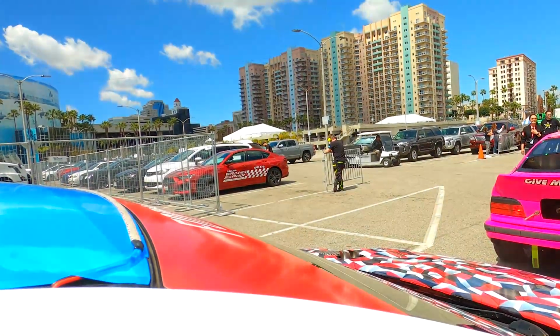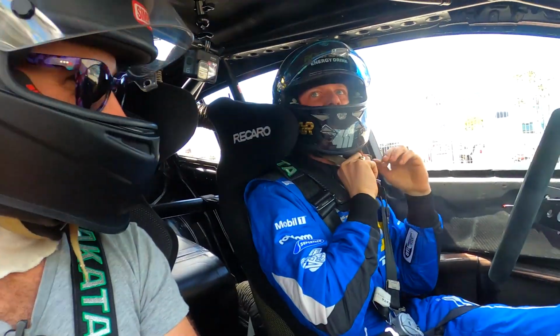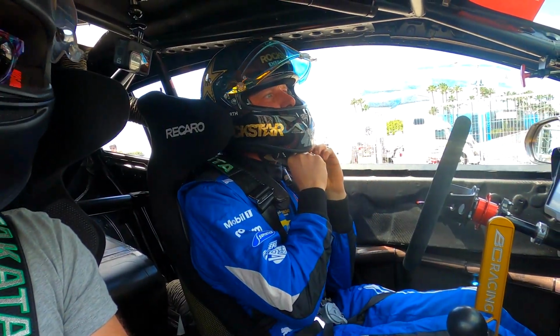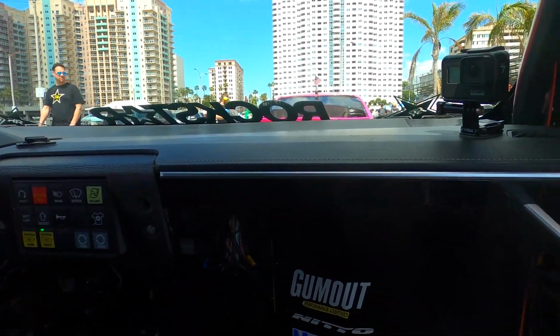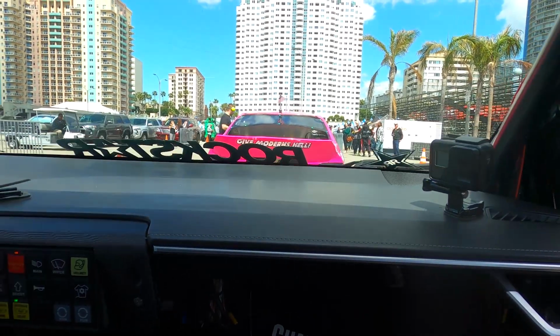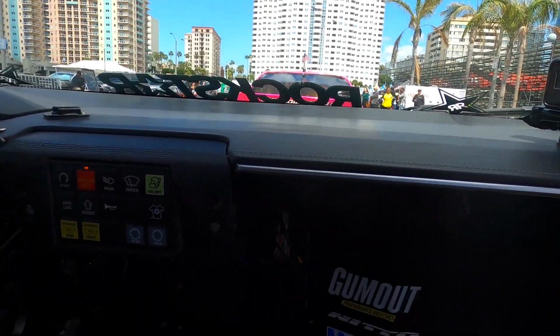And they're firing him up. So now it's gonna get loud. It's good, it's good. Smells like race fuel. A little bit like sake.